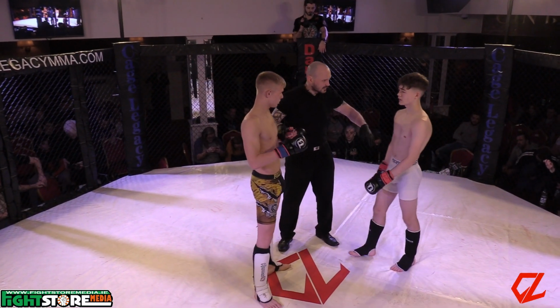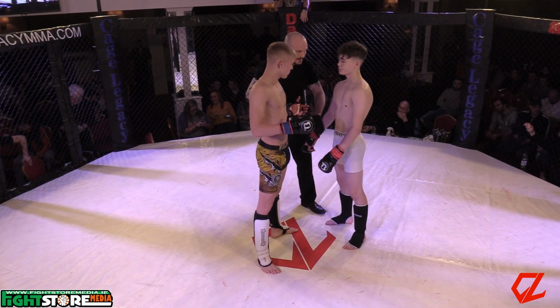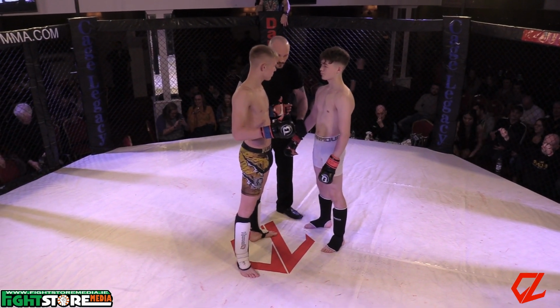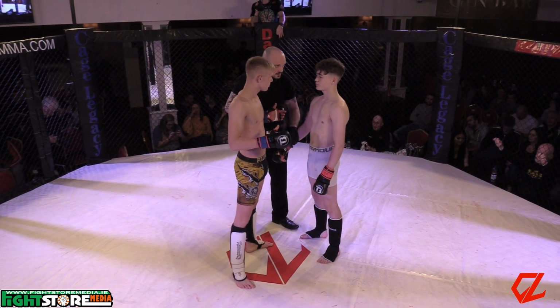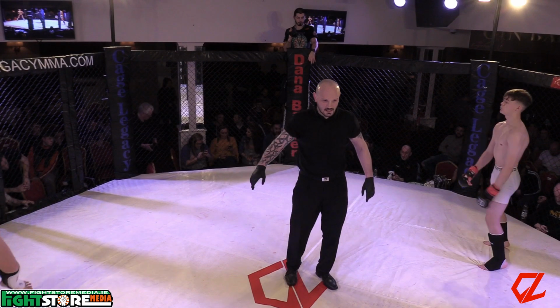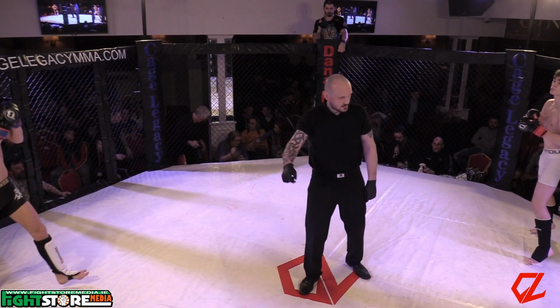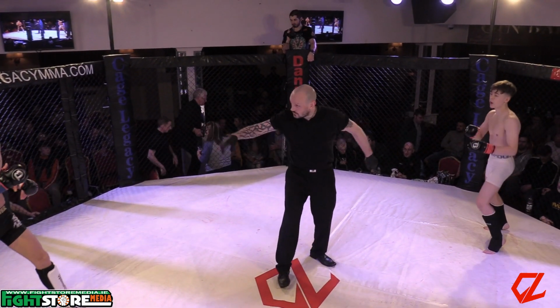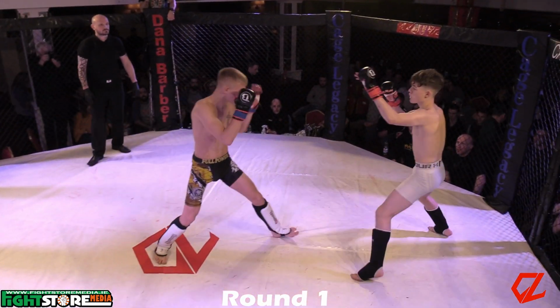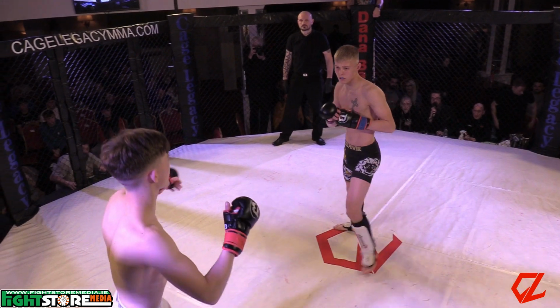Cage Legacy 5, and we are about to get into the MMA bouts of the evening. This is a teen bout, with slightly different rules for teens. There can be no knees to the head or no ground and pound to the head when they're on the mat. We've got Nauris Bartoska out of Full Power in the blue corner, taking on Dylan Doherty out of Evolve Ryano Derry in the red corner. Doherty's in the white shorts. Bartoska is in the black and yellow.